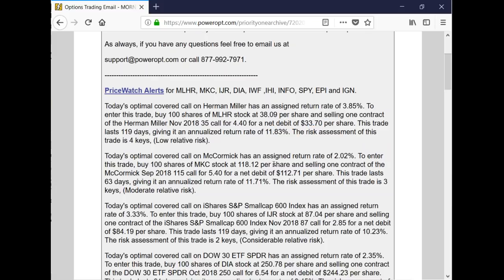Now, three things off the top of the bat. Number one, these are designed to be sort of trading ideas, not recommendations or suggestions. And again, we don't put them together. They give this key rating here for each one of the covered calls that they list. I've emailed them a few times, never gotten a response. I don't know what that means.